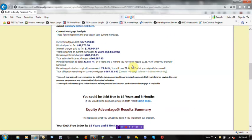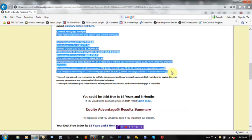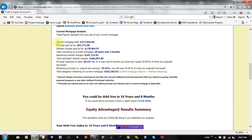And let's look at that. Here's the analysis. Current mortgage analysis, right here in black and white. Look at this. Your current mortgage debt is, see, remember that was the balance. And you've paid so much in principal, and look at how much you've paid in interest on that loan so far. That's crazy. This is very compelling.